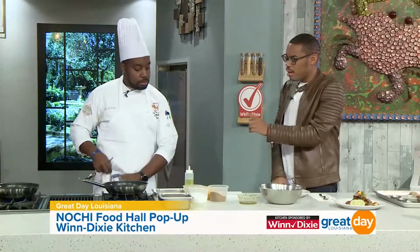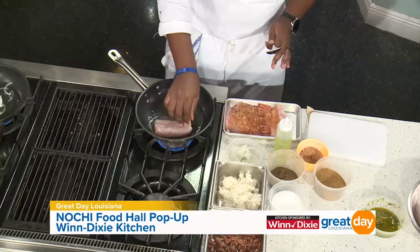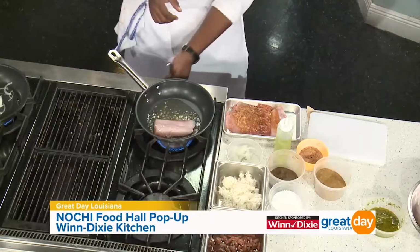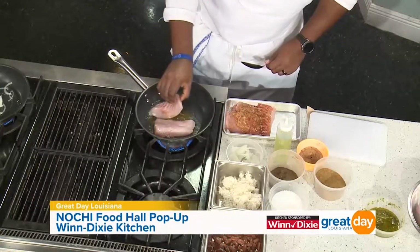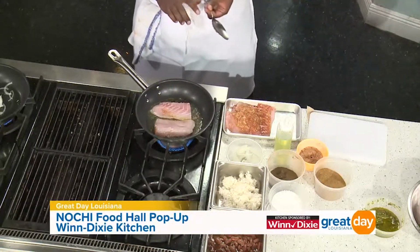Now, once the fire gets hot on this sheep's head, how long are we cooking this for? Not that long at all, because what we're going to do, we're going to show you the trick that people do in the restaurant. Ooh, what's the secret? You're going to go in super hot. All right. Trust me. Season side down. Season side down, because what's going to happen, you're going to get this really beautiful blackening color, right?